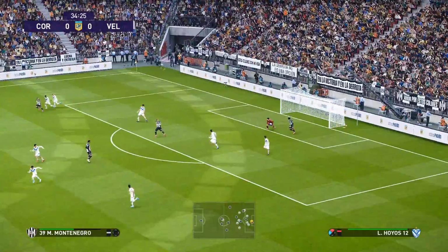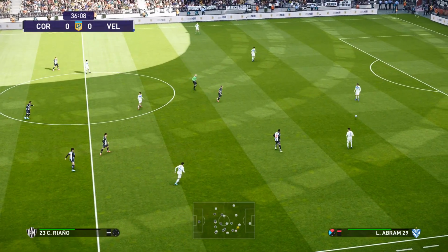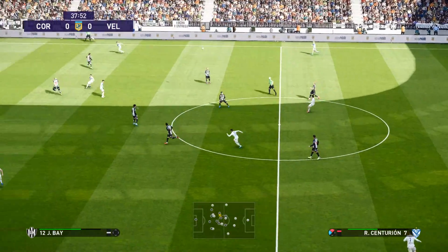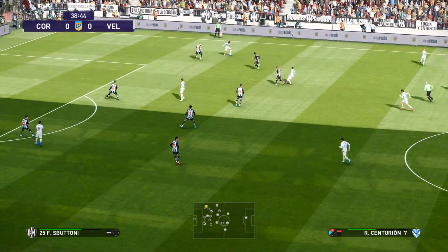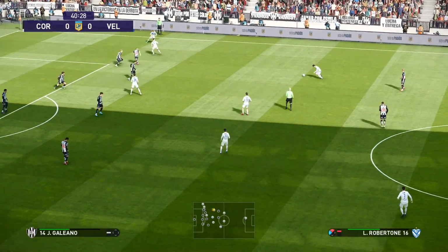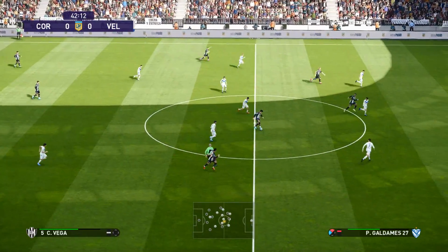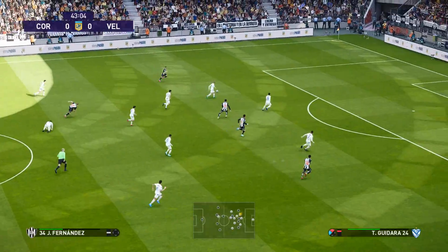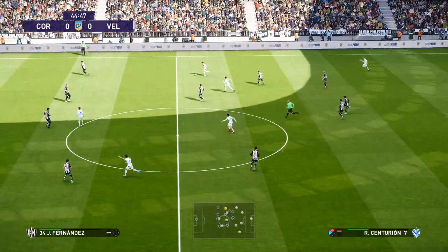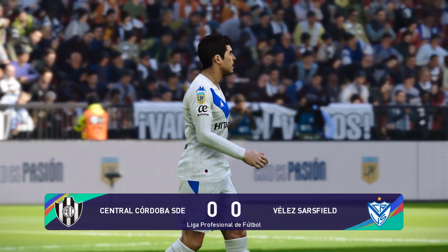Tries to swing it in. Good take by the keeper, he's read that well. Still, rather frustratingly, it is 0-0. Forward it goes. He's got options out wide. Half time getting close now. Could move up a gear here. Over to the left. First half is done, so neither team has broken through, but certainly not for the want of trying.